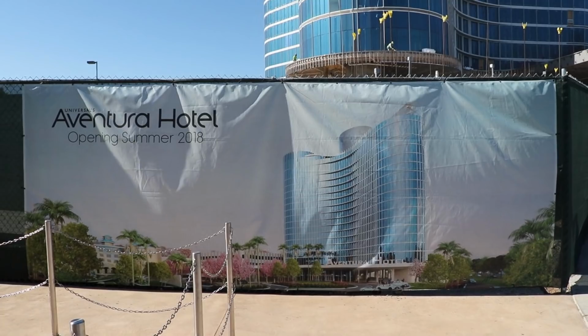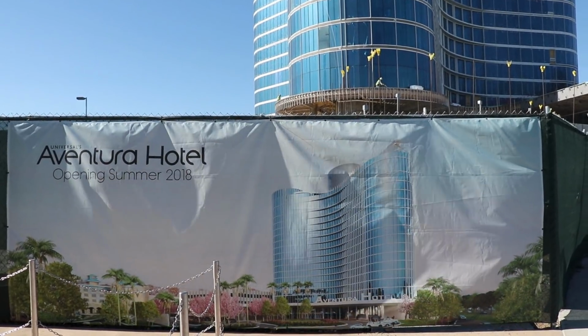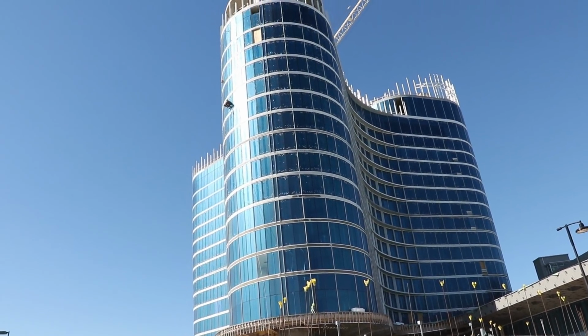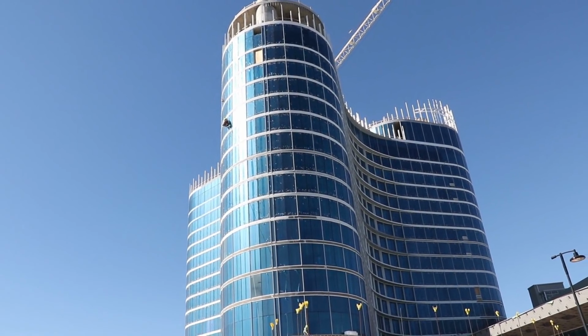Alright, as we enter Volcano Bay, we're checking out how Aventura Hotel is coming along. There's a fancy sign saying it's opening this summer, specifically August. Look at the man hanging off the sign, but it's very windy. Oh, that's dangerous. Couldn't pay me to do that. There's a bucket lowering there. Oh, they're cleaning.